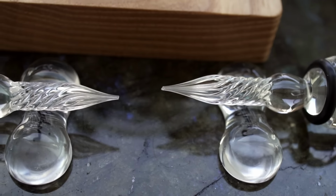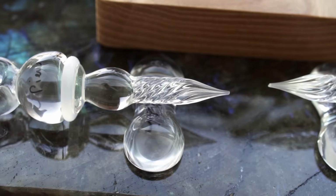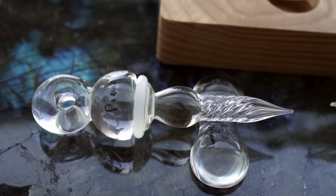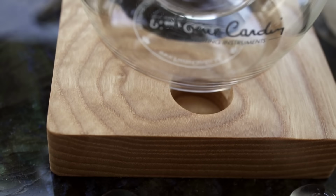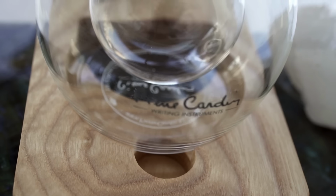Pierre Cardin started selling inks here in Japan last year, though they are based out of Hong Kong. I saw them for the first time at the Manila Pen Show, and I'll link that in the upper right-hand corner. They sell beautiful inks, but they also sell this really strange-looking contraption.